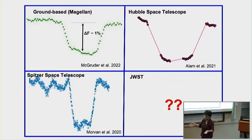And these three plots that I show you here are state-of-the-art data from the ground, Hubble, and Spitzer. As you can imagine, because we're working at the limit of detection of instruments that were not built for this, the systematics are a lot larger than the actual signals of the atmospheres. And this is where we have been spending 90% of our time for the last 15 years.